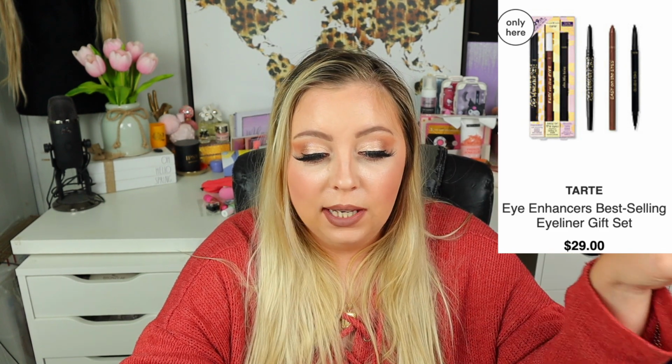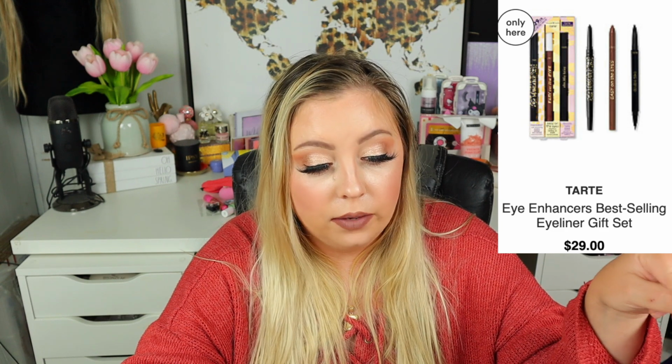Love them. Then we have the Eye Enhancers Best-Selling Eyeliner Gift Set. This is $29. You get 3 liners. You get the Man-Eater Self-Sharpening Eyeliner in black, the Sugar Rush Easy on the Eyes Clay Liner in bronze, and the Double Take Eyeliner in black, which I love. It has the actual pencil, and it has the liner, and the pencil you kind of have to warm up a little bit for it to go on your lids or your eyes, but other than that, it's pretty good.